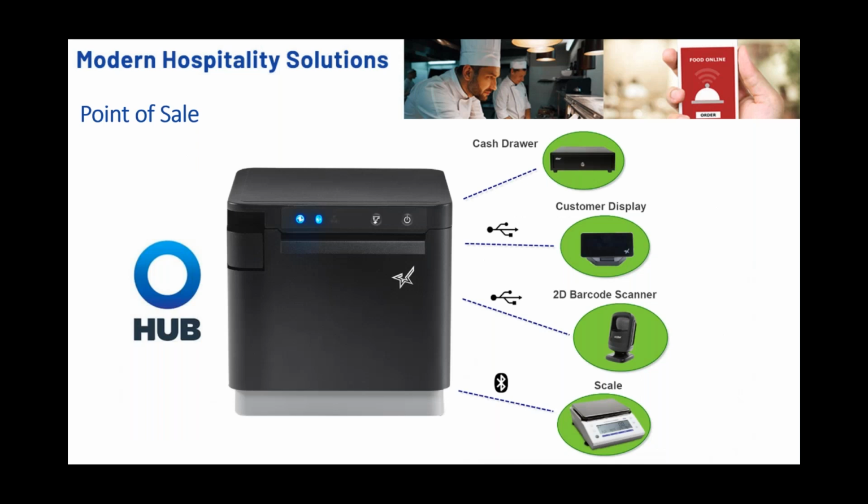If you look here, this is a picture of our mC-Print3, which is part of our mCollection suite. We have this in both 2-inch and 3-inch, and we really broke the mold when designing these. We took a look at real-world use cases and applications, and designed this from the ground up. First off, it's IPX2 rated against water. It's got front exit to prevent spills from getting inside the printer, and front load for easy paper loading.